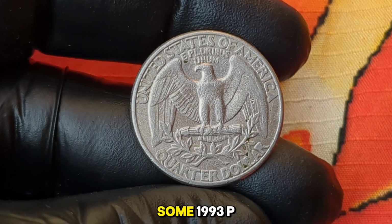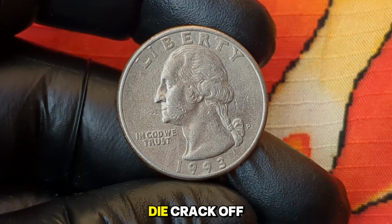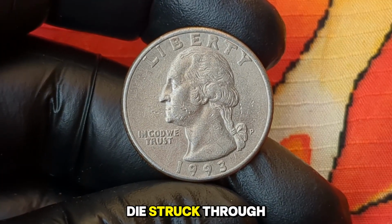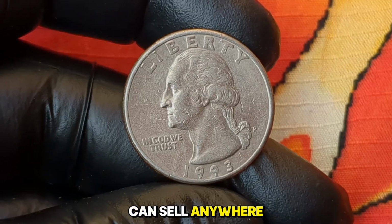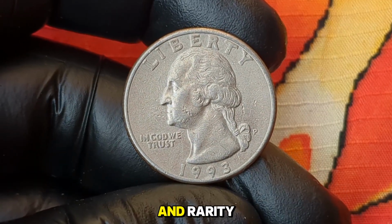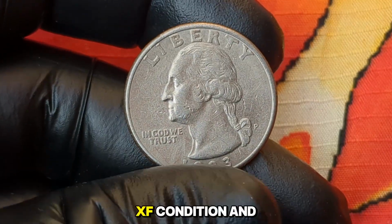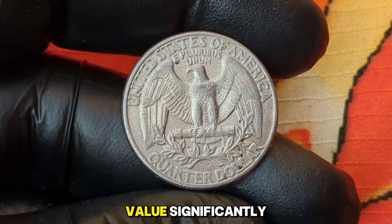Error coin value. Some 1993 P quarters have popular errors, including double die, crack, off center strike, clash, dies struck through grease, missing letters. These can sell anywhere from $15 to $150 plus, depending on type and rarity. So while the normal 1993 P quarter isn't extremely rare, XF condition and errors can boost value significantly.